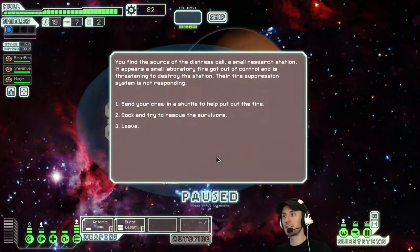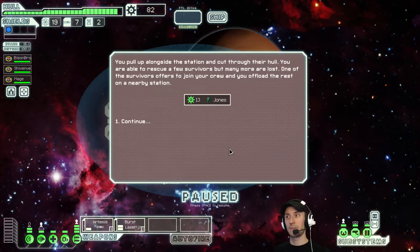Survey says, you find the source of the distress call, a small research station. It appears to be a small laboratory. Fire got out of control. It's always a problem in space. Threatening to destroy the station. Their fire suppression system is not responding. This is a problem. If I send my crew in, one of you may die. I don't want that to happen this early. If you dock and try to rescue the survivors, the station may explode, and we may take damage from it. I can repair the damage, so I'm going to try and rescue the survivors.